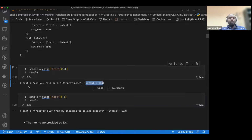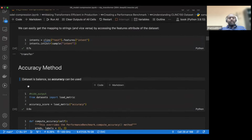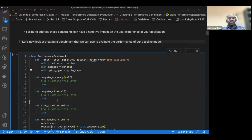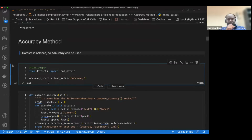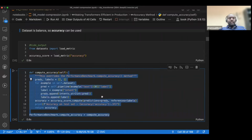So this is the data set we're going to use to train the small model and compare its performance with these very large models. But of the performance measures that we said we would compare, accuracy, the size, the latency, and the pipeline time, we have not implemented them here. So here they want to implement each of them. The first one is compute accuracy, which will basically calculate the accuracy of our model. So this is this.